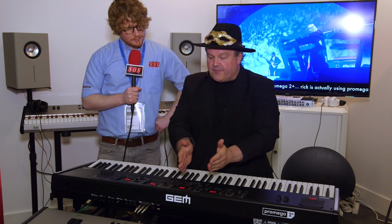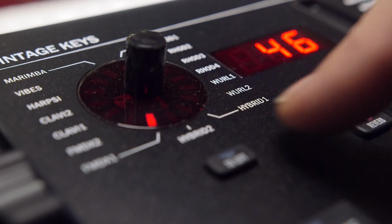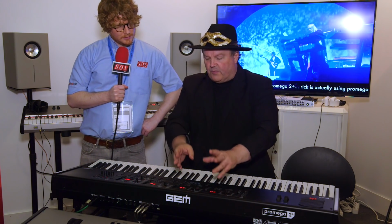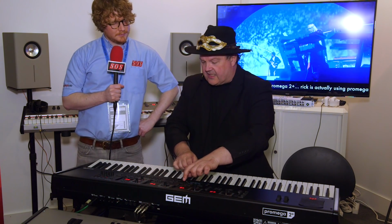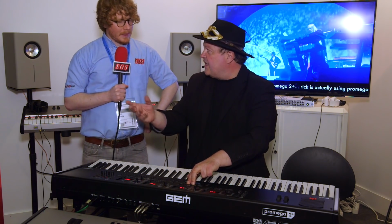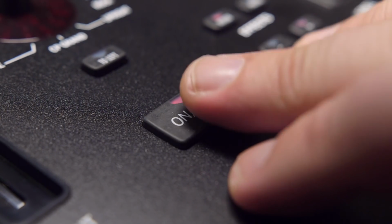Then we have the exact same thing for the physically modeled vintage keys. So Rhodes, Wurlitzer, we've got clavinet, we've got harpsichord, vibes, marimba. They're all modeled, and they have their own level control, send to reverb, send to the effects. So you might want to put things like Leslies and stuff on that. And then on and off, very important, big button, can't miss it.